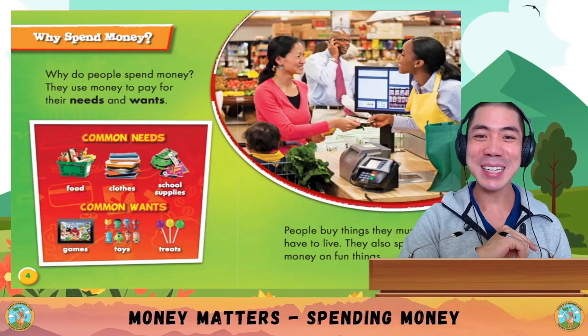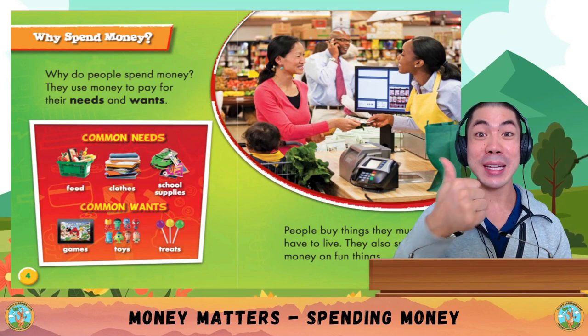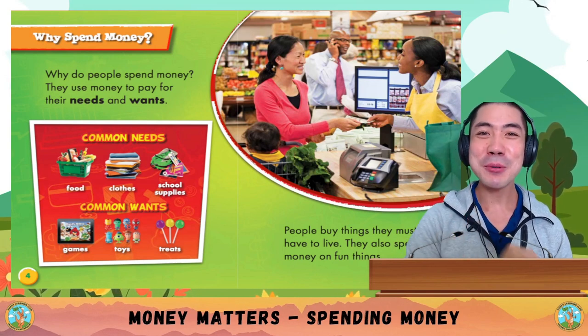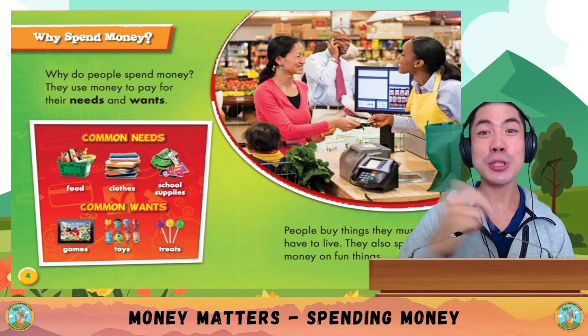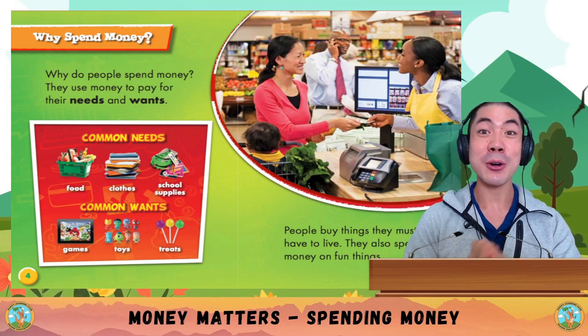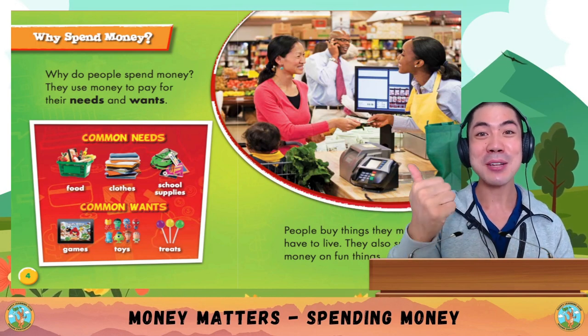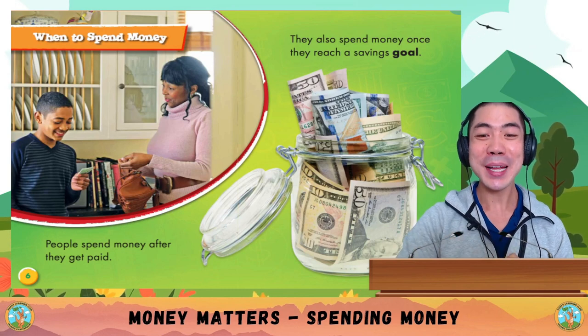Why spend money? Why do people spend money? They use money to pay for their needs and wants. People buy things they must have to live, like food, clothes, and school supplies. These are called needs. They also spend money on fun things, like games, toys, and treats, and these are called wants.